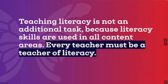So, some teachers might think adding literacy instruction to their classes is extra work, or that teaching literacy, quote unquote, is the responsibility of English language arts teachers. But really, literacy skills are a natural fit with most subjects. So, think about it. We read, we write, and communicate all the time in every aspect of our lives. Whether it's science, math, or even physical education, understanding and sharing information requires literacy skills.